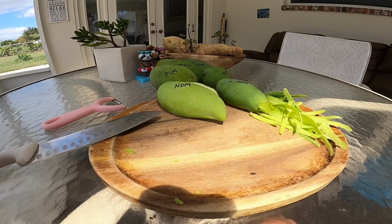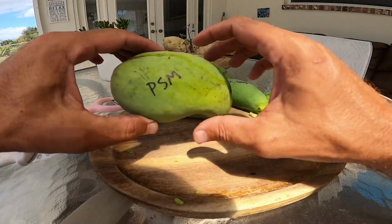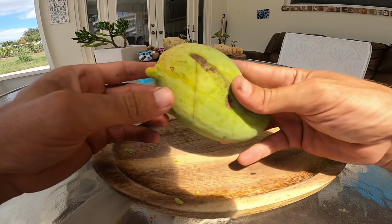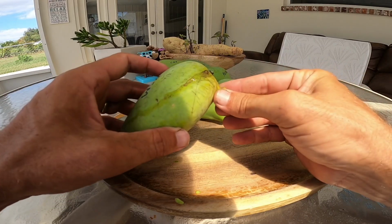All right, let's see what we have next. Next one is Pim Sen Mun, and this is kind of a funny looking one. It has a little nipple sticking off the side of it. I'm not sure exactly what that's all about.